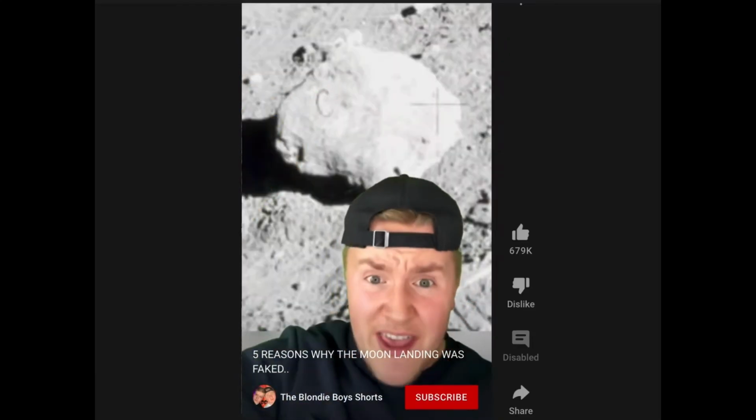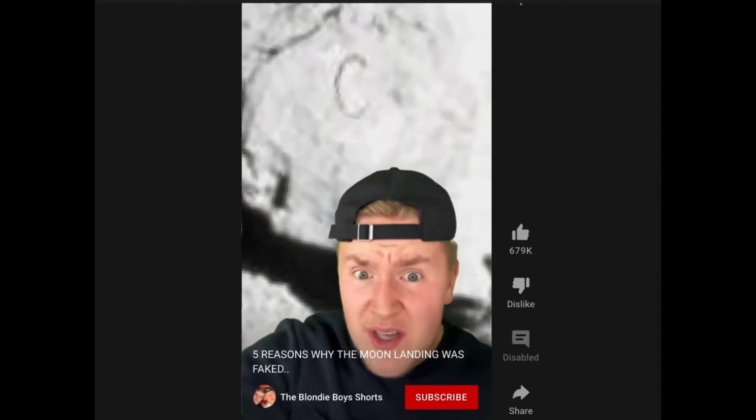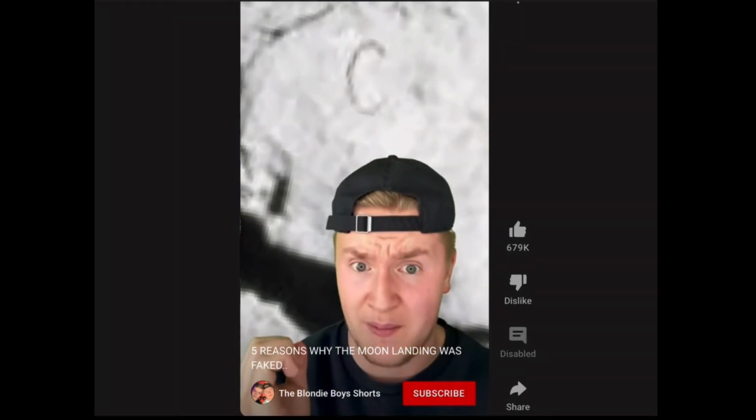Now this is a rock they found on the moon. There's clearly the letter C written on it, almost like it was a movie prop. What's more likely is this either was a Photoshop, or they had etched a letter C into this rock to set it apart from the other rocks that looked very similar for further study and analysis.